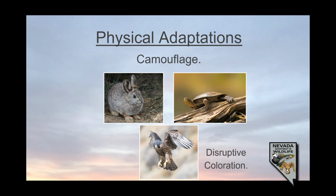So especially for predators like the peregrine falcon, that's going to be really helpful when you're soaring from above and coming down to catch prey, so that the prey can't look up and see you and then run away.